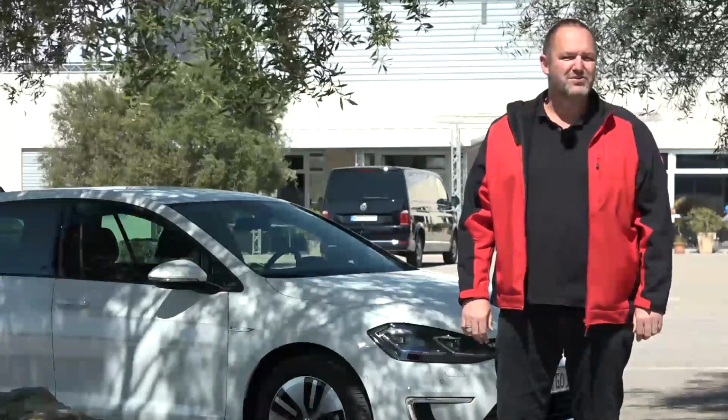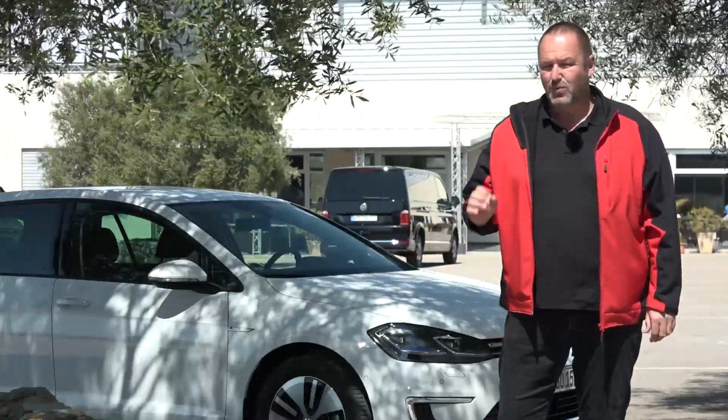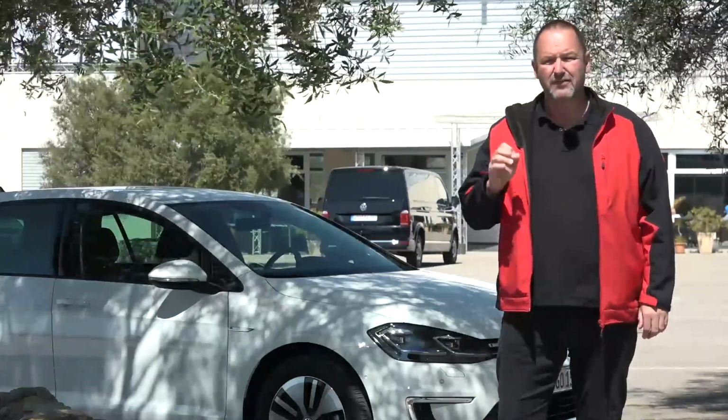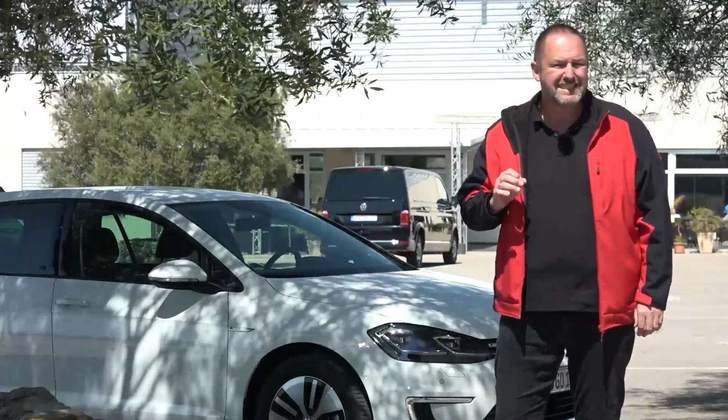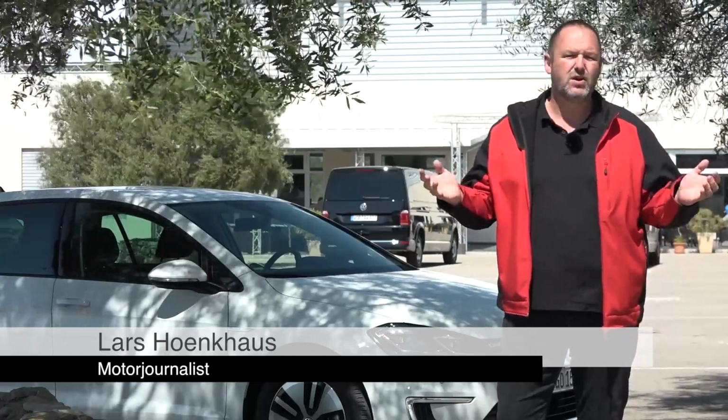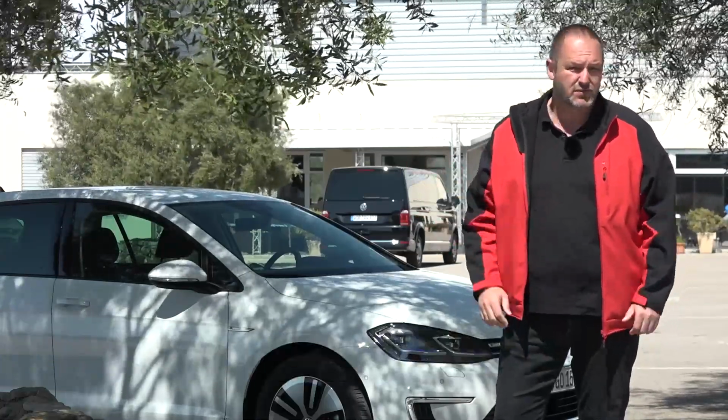That was our review with the new e-Golf here from Mallorca. One important piece of information at the end. Volkswagen offers every buyer a free rental car for up to 30 days per year, the first years after they bought the car, for instance to go on holiday or have long distance trips.